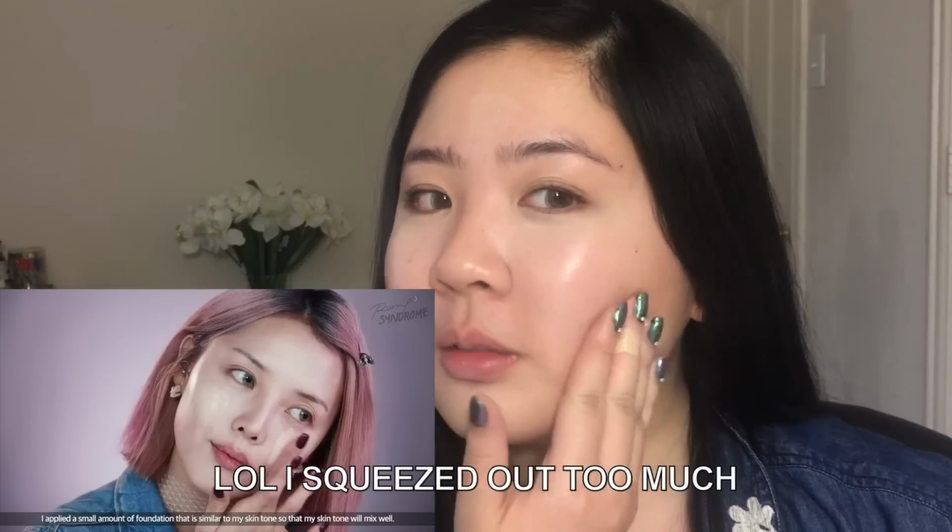So she applies it basically all over. Oh, we didn't put the concealer? I don't know. This is so much foundation, guys. Put it on my eyes as well. God, I look so freaking pale.